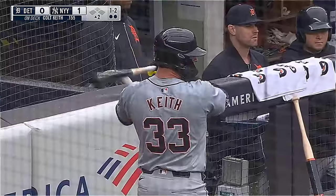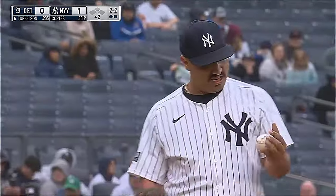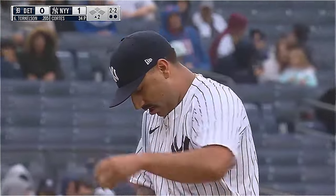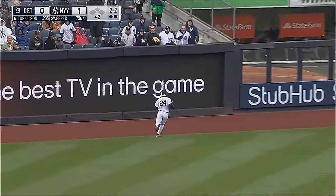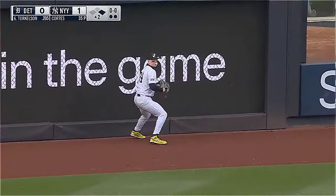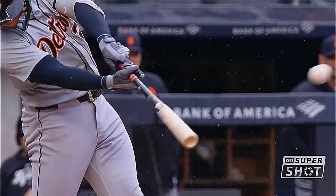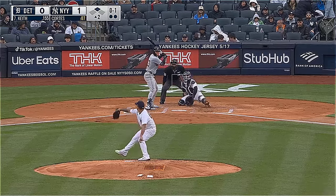Grounded. These starting pitchers have a 3.48 ERA. Olson, you know, back, he's going to have to play it off the wall. So trouble. The cutter just kind of hung right there. Good pitcher out of this inning. Oh, delayed strike call every once in a while.